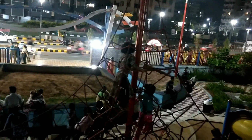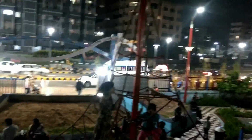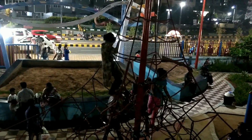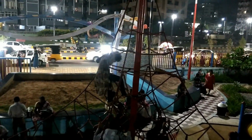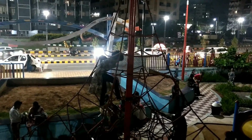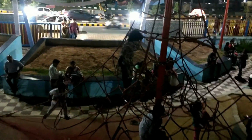So guys, that was the complete view of the park, and there's a beautiful play zone, park and beach. A very nice place to go and play with your kids. Ruby once again wanted to climb this and she almost went to the top. After that, she got scared and got down. There you see, she's climbing up. She also enjoyed completely. They didn't stop for a minute. They didn't want to come out of this place actually. They were playing and playing. They kept on playing.